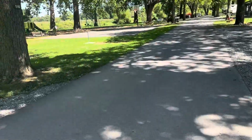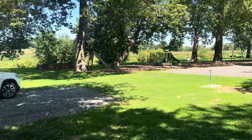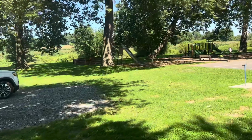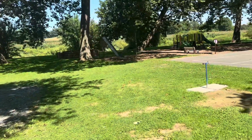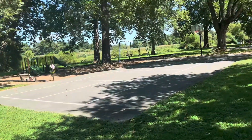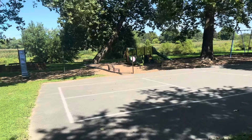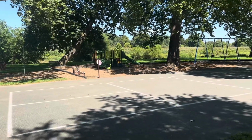And then when you come this way, here's our little playground. They've got a gaga pit back there in the back. Slide, water hookup, basketball courts, swings, little jungle gym over there. And there's the geese up in the back.